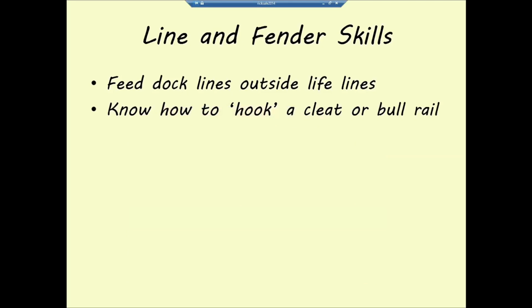This one, knowing how to hook a cleat or a bow rail, refers to the concept of being able to use one of your lines as a brake to hold the boat in place. You know, if the skipper is pulling in and reverse doesn't work, you can then just tighten up the line. What I usually mean by this is just hook the line around the cleat or through the bow rail, but don't put a knot on it. Just basically have it go around once, and then you can let the line slide so that you're not actually affecting the boat unless you choose to cinch up on it.